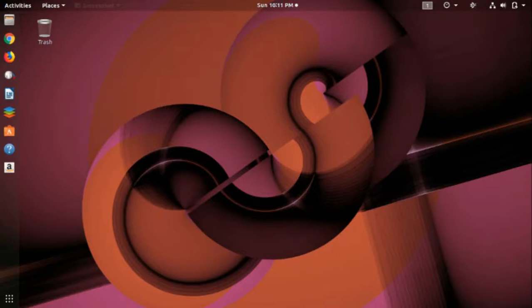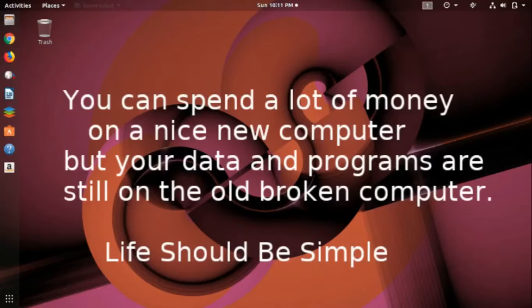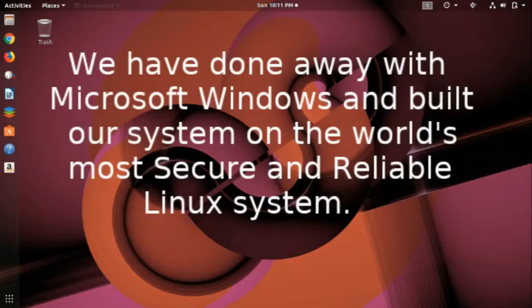You can spend a lot of money on a new and nice computer, but your data and programs are still on the old broken computer. Life should be simple. We've done away with Microsoft Windows and built our system on the world's most secure and reliable Linux system.